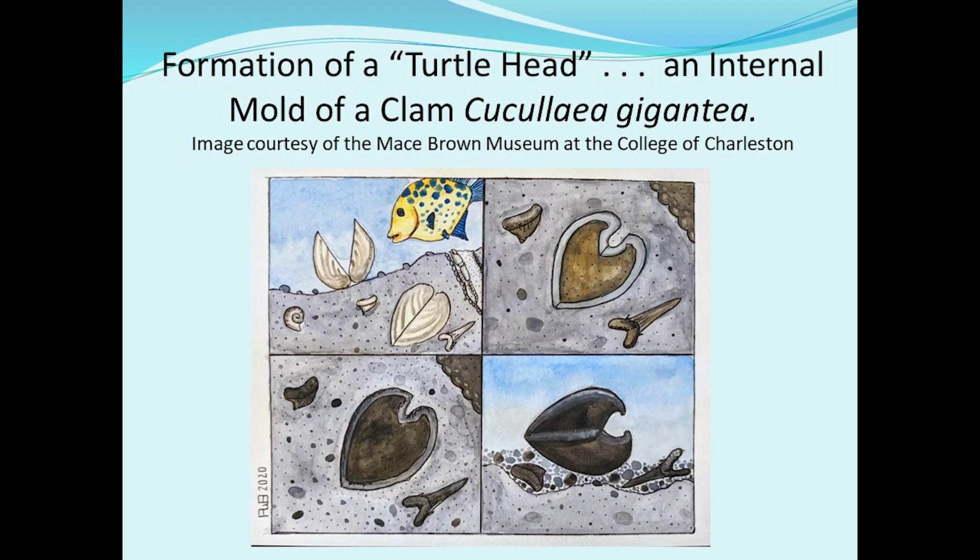is a clam, a late Cretaceous clam, Cucullaea gigantea, dies. And then it gets covered by sediment, and in the process, the sediment goes in between the valves. The valves eventually dissolve, and what you're left with is the inside. Not a turtle head.